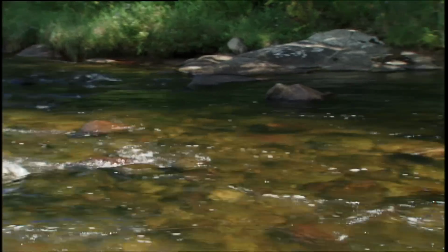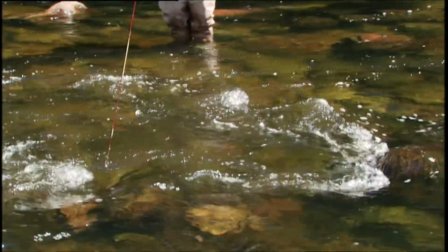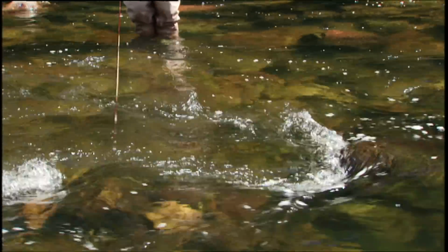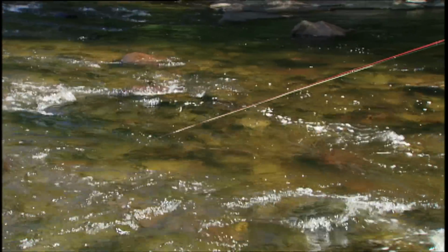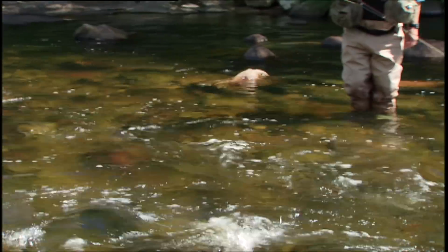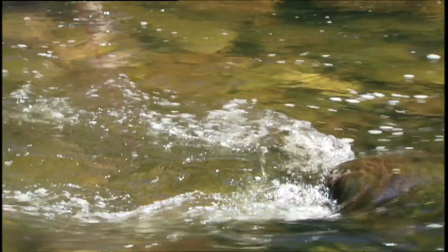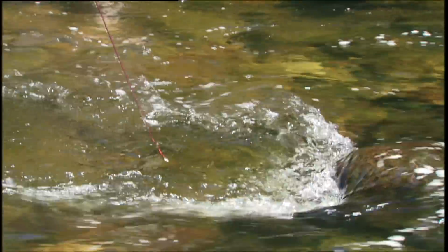Then you've got the water that washes down both sides of this rock. And you notice, if you watch the foam that goes down there, you'll see that the foam lines, which is where the food is also going to be carried, goes along either side of the rock. There isn't much foam behind the rock where a lot of people might think there'd be a trout. So there isn't much food here.